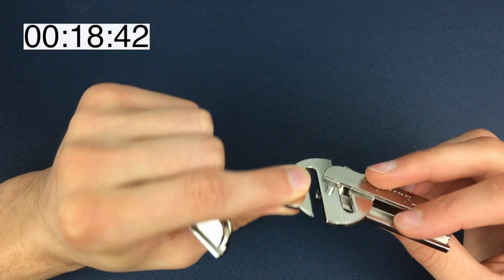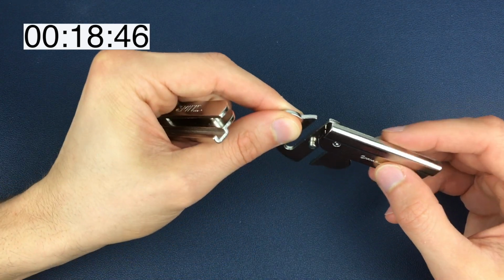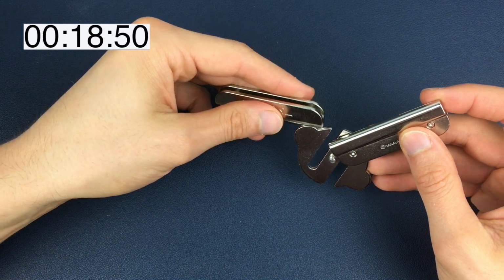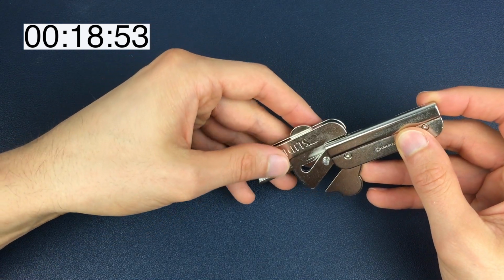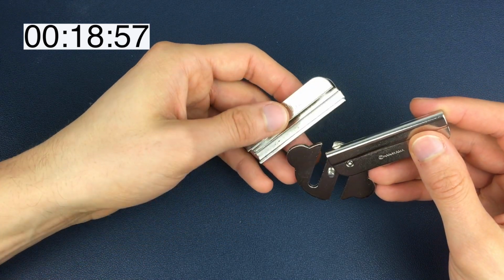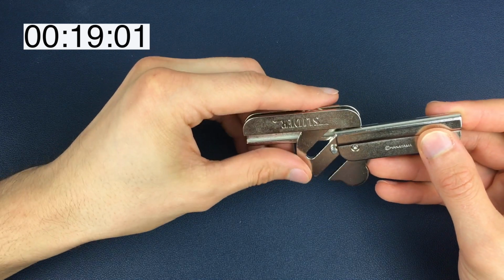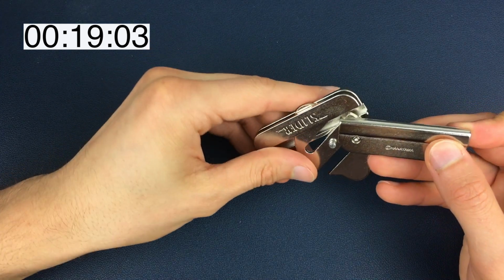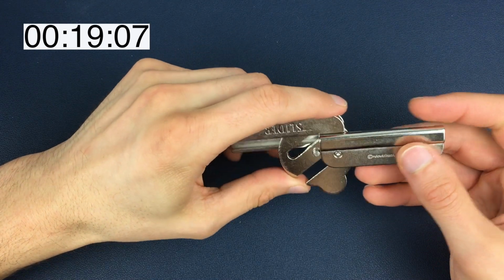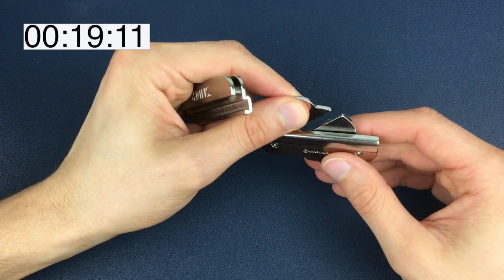There he is. Oh wait, how did I do that? Ha! What just happened? I've not done it yet. I took one piece out, but how did I do that?